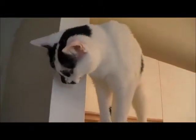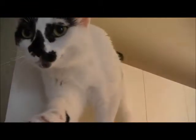Okay, so this is our nice, lovely brown door. And then we have our coat closet, shoe closet. Okay, you know what, I think Mocha wants to say hello. Hello. Are you sneezing?